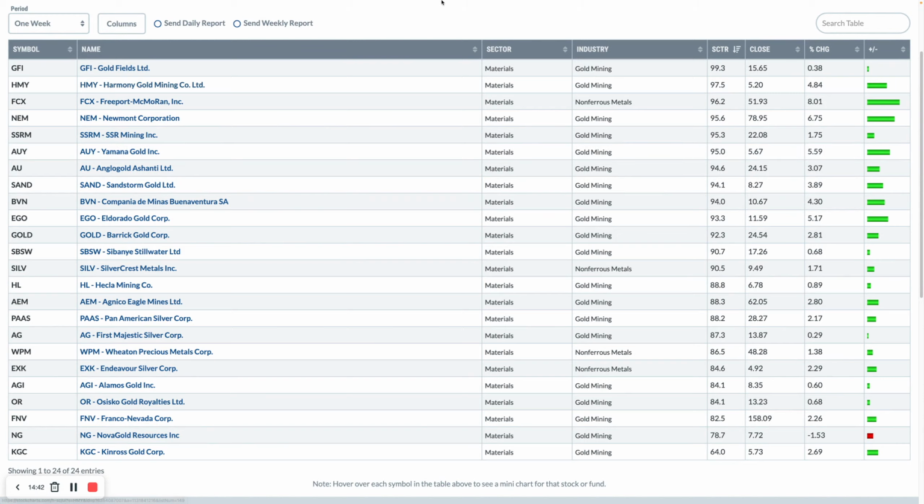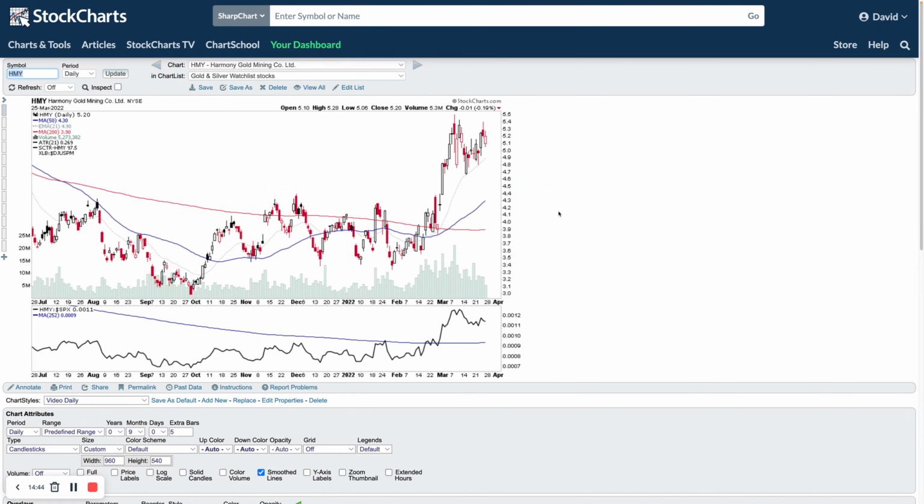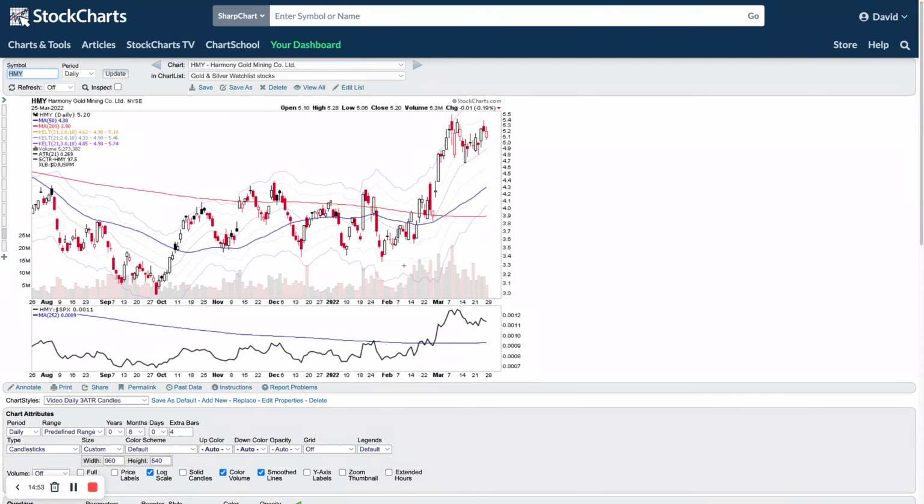Closed for Harmony Gold, another one that's been fairly strong. It's a bit of a smaller name here, down only at $5, but you can see the lower base structure that had been forming in this one. Again, if I put the ATR candles on, you'll be able to see this a little bit better.